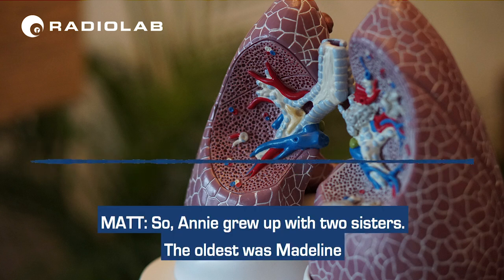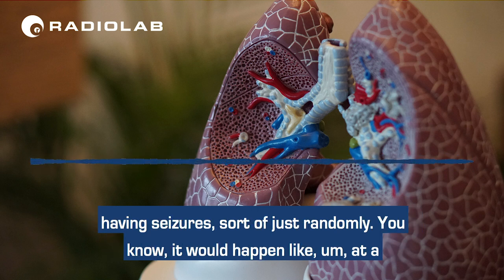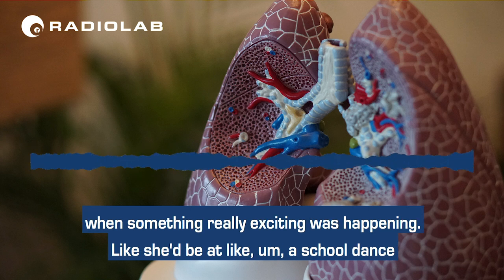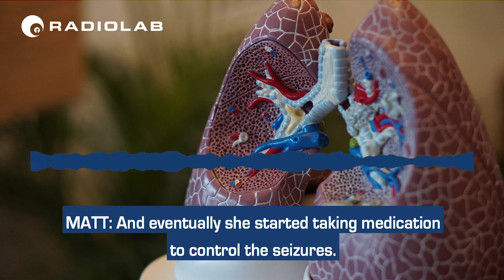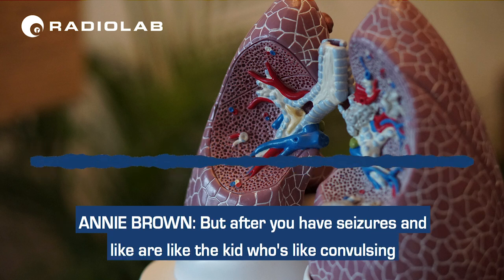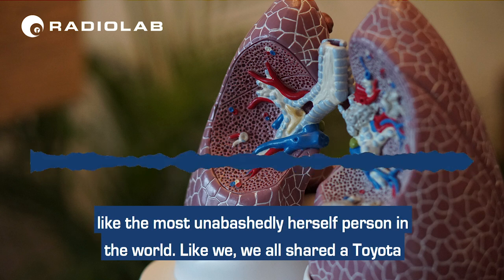So Annie grew up with two sisters. The oldest was Madeline. And she had epilepsy. And so starting at like age 10 or 12, she started having seizures sort of just randomly. You know, it would happen when something really exciting was happening, like she'd be at a school dance, or at the football game of the year. And eventually she started taking medication to control the seizures. But after you have seizures and you're the kid convulsing on the floor, you just kind of can't get any less cool than that. So she was just the most unabashedly herself person in the world.